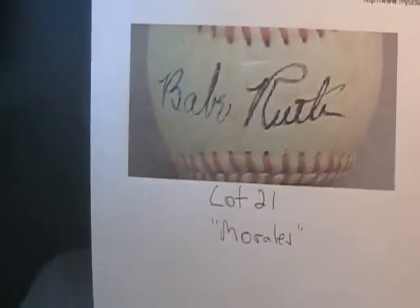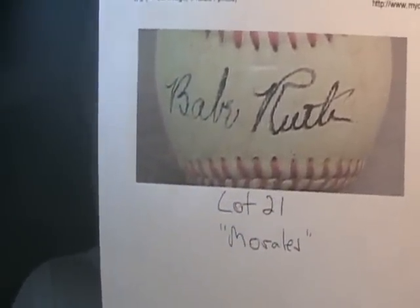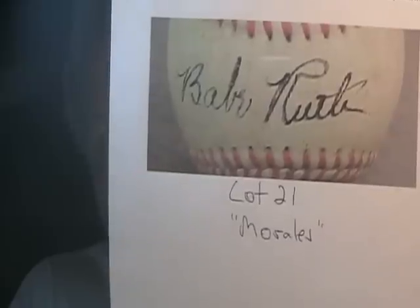All right, lot number 21, authenticated by Chris, "I never saw an autograph I didn't like," Morales. This nice white baseball of Babe Ruth. Of course, it's a Babe Ruth forgery. Lot number 21, presented to you by Lee Trithall and Scott Malik. And here's a Yankees signed baseball. Of course, the two main ones are Babe Ruth and Lou Gehrig.